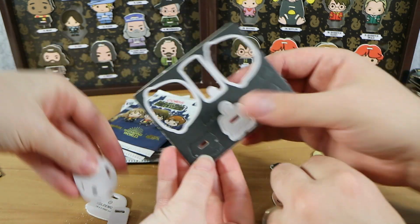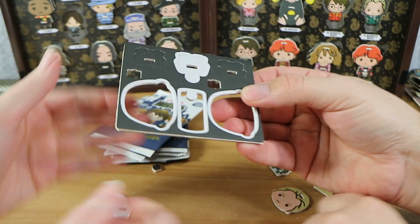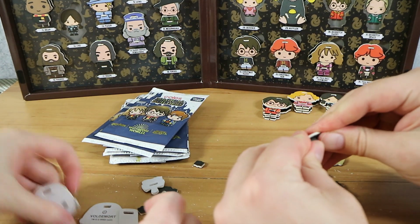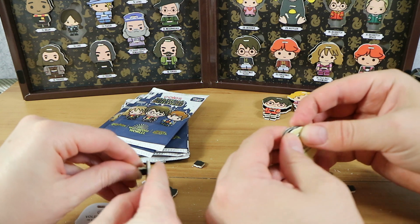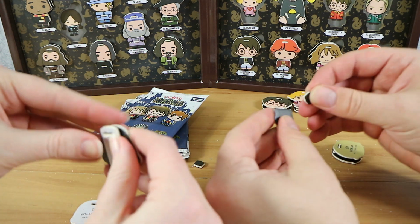Do you want to punch out the small pieces? Okay, let's get all of Voldemort's pieces out. My condolences for anyone with long nails doing this. Me. Yes. Well, why not? I suppose people have longer nails than I do. All right.